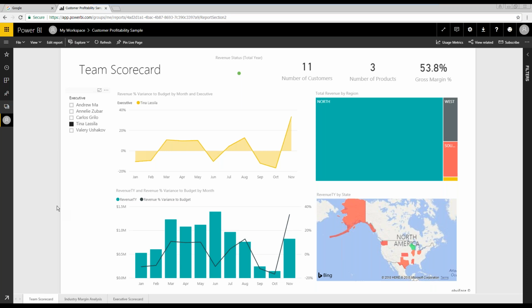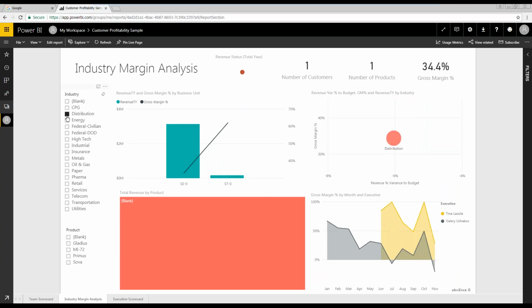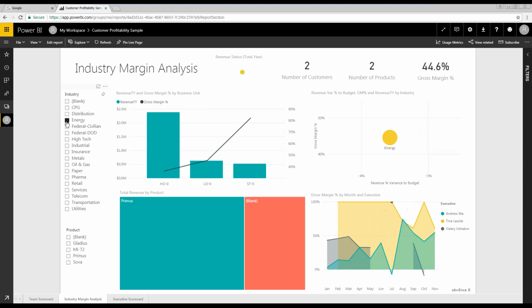And what you'll find here at the bottom, like Excel, is that I have multiple tabs. So just for the customer profitability report, I do not have to create a new report for the same sort of sample. I could say, well, my industry margin analysis, which again goes to what are my distributions like? Click on that, and that takes me there. What's the energy looking like? Oh, that's a spike there going to 2 million. That's good. And again, these are the type of things that you can do with Power BI.